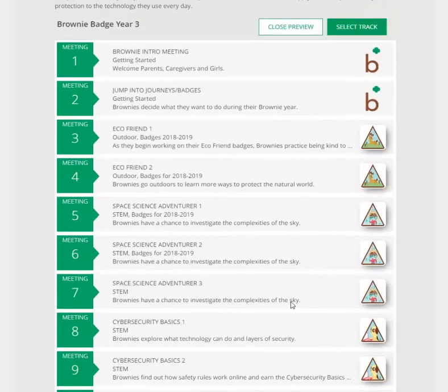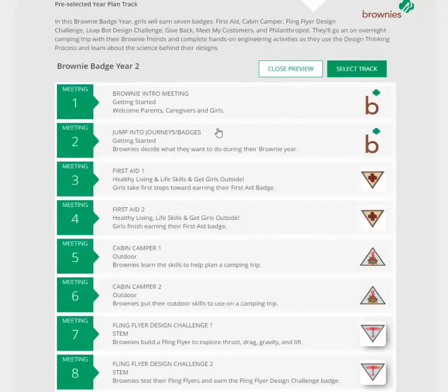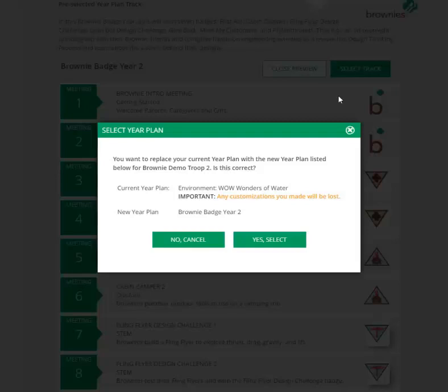So the girls knew that they wanted to do badges, and when they looked at them all, they decided they wanted to do this Brownie Year 2 that has first aid and cabin camper because they're super excited about going camping, and the fling flyer design challenge because the idea of building things that might fly sounds fun to them, and then leap bots, also a fun thing. So they were stoked about this. So we're going to select that track.